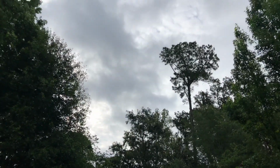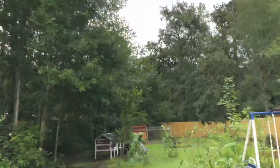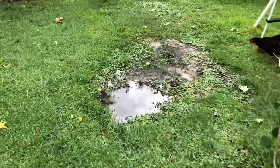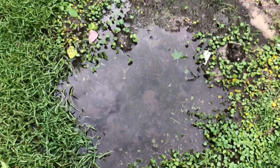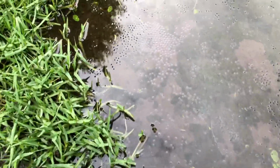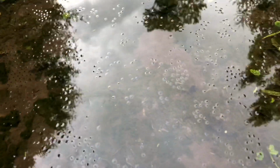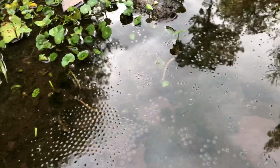Still some pretty high winds. We didn't get any more water into the yard yesterday, but we noticed something. It looks like a frog has laid a bunch of eggs in one of our puddles.